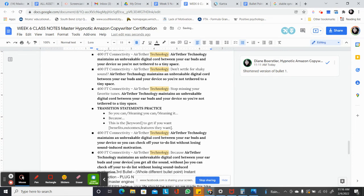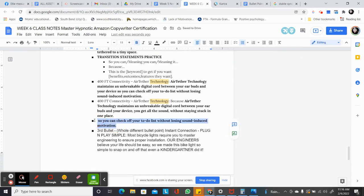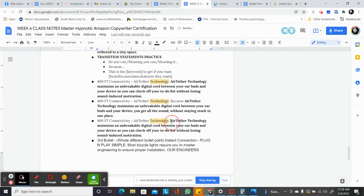Get all the sound without staying stuck in one place. Okay, next one. If you go to the next transition, oh, that needs to go down here. Okay, next transition, looking at, let's see here. This is the keyword to get if you want earth-shaking bass that doesn't tie you to your chair, car, or computer, something like that, right?